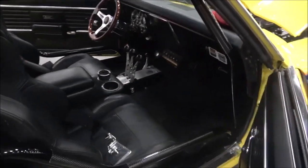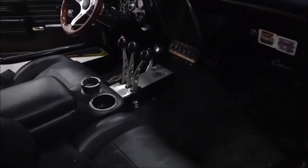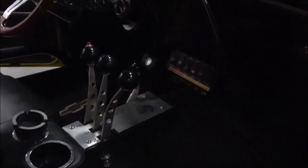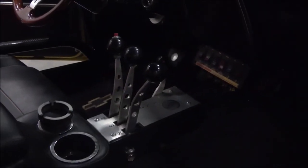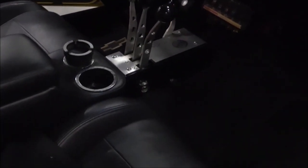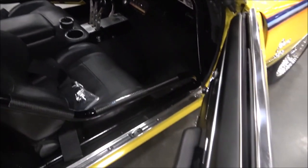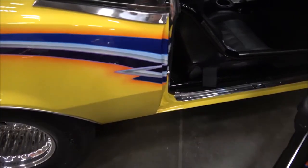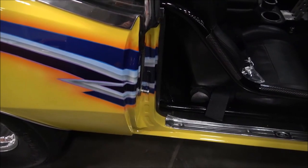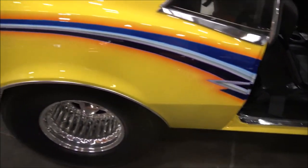You have sort of a Lokar shifter? That's a Kilduff manufacturing shifter. It runs off a B&M shifter cable. It's just a standard, I call it my conversation piece. It's nice. I like the paint job, how they went in the door jambs with the paint. Yes, I am very pleased with that. It makes it look complete.